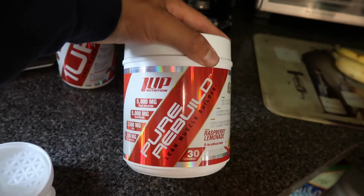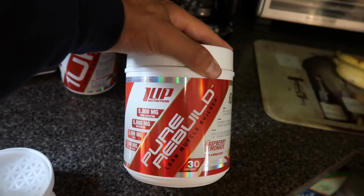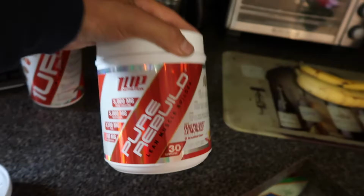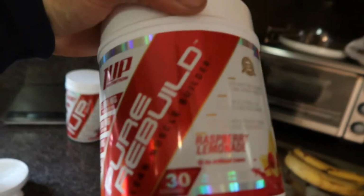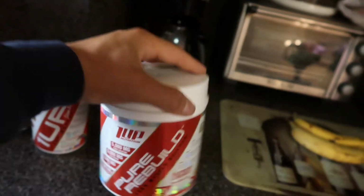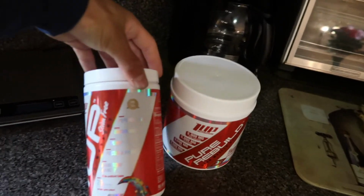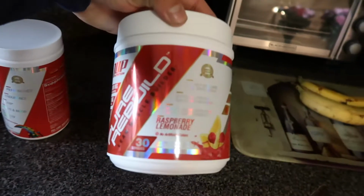Basically what Pure Rebuild is, is creatine. You're taking creatine, glutamine, and EAAs, and I've literally been taking the creatine for years. So I mix those two together. The flavors are rainbow candy and raspberry lemonade.